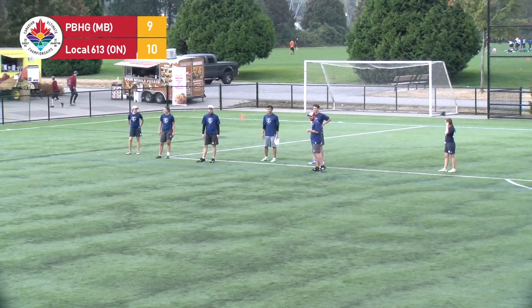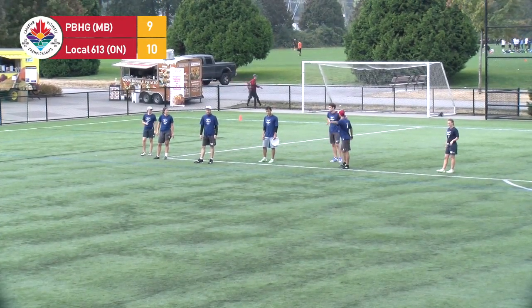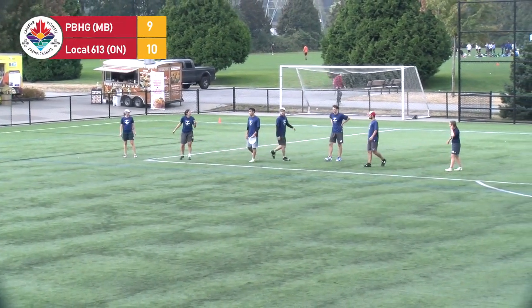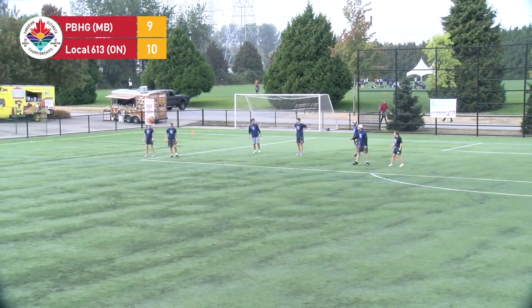And it looks like PBHG is sticking with their strategy. They're going to come out with 4 men, 3 women on their line on offense here, just off camera, and local 613 has to match. 613 is going to have a different puller this time. Wilson taking a break, but I think it's number 7, Young, with the disc in his hand.